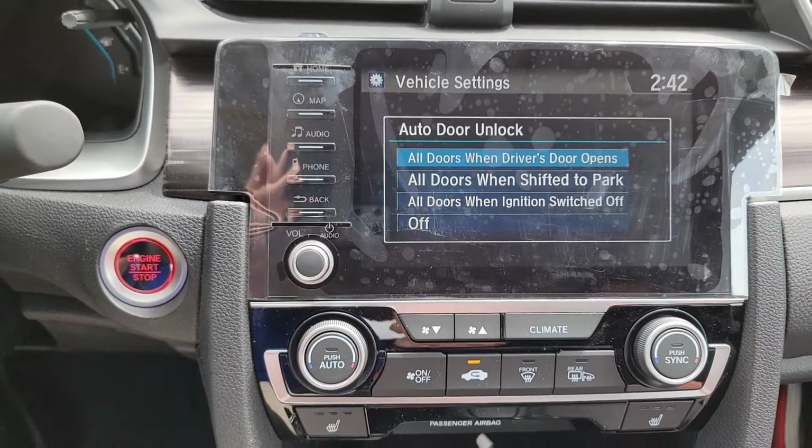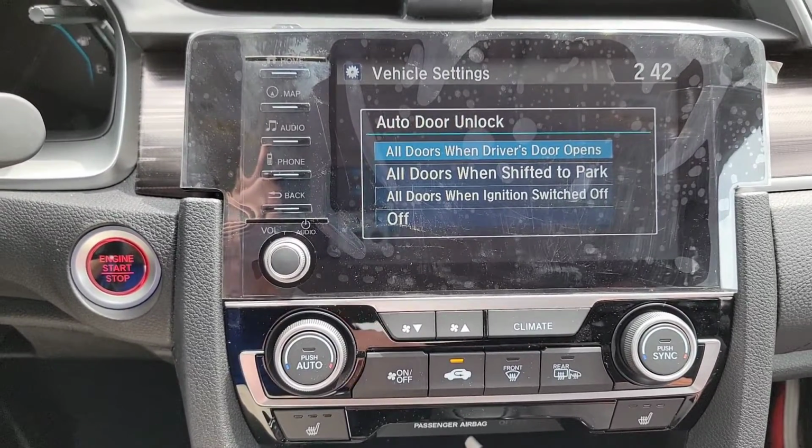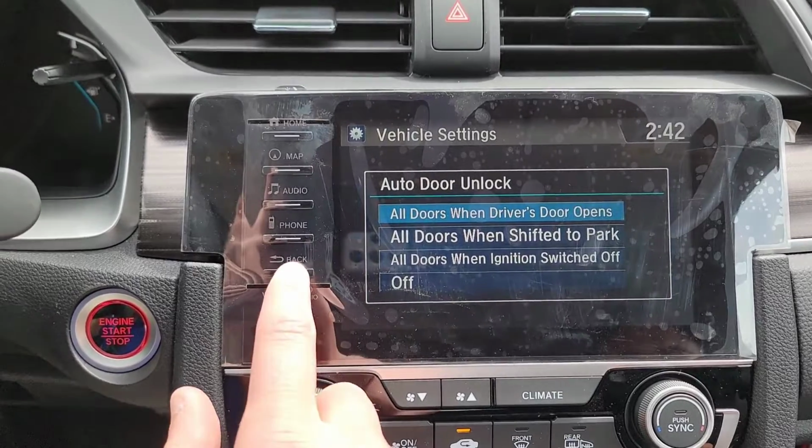Or maybe I want it to unlock as soon as I shift to park, so I'm making multiple stops, you know, with the family and stuff like that, okay? Or just when you shut off the car. Or you can have it off.